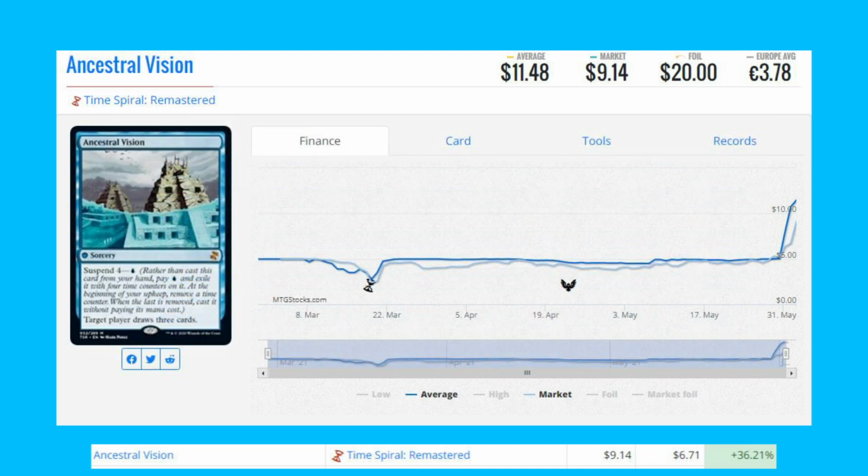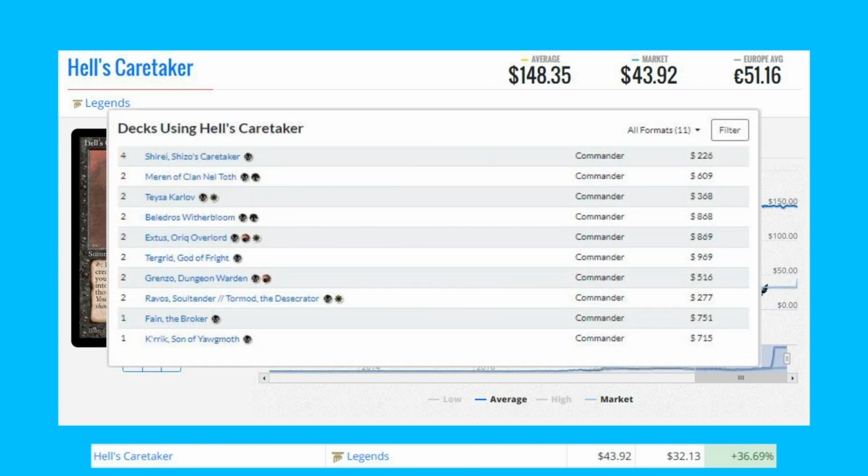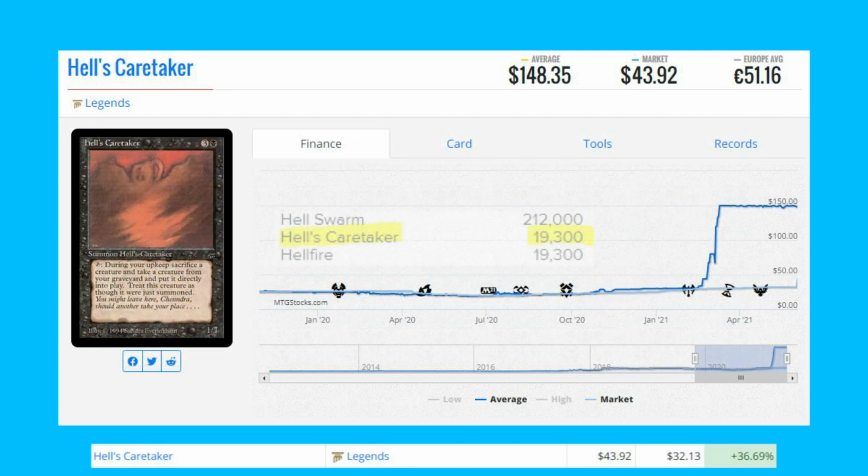Next up is another card from a Four Horsemen set, and that's Hell's Caretaker. This is the original printing from Legends, up 36.69% from $32.13 to $43.92. It is seeing a bit of play in Commander, especially Marrow-Gnawer and also Shisato's Caretaker decks. Its print run was actually disclosed, and there's only 19,300 copies of this card ever printed, and it's a rare from Legends.